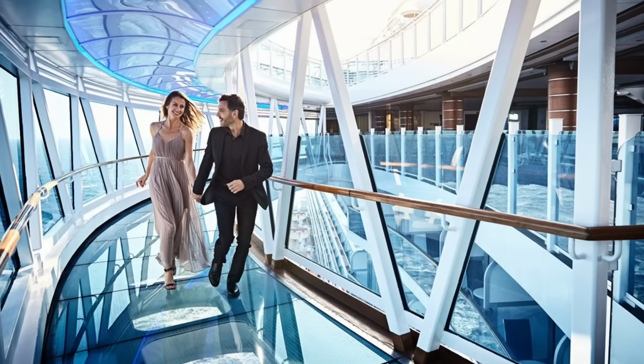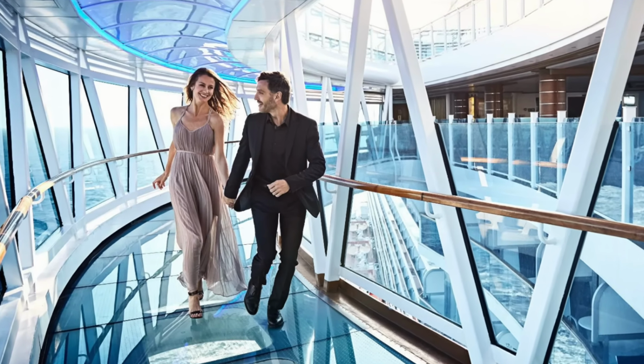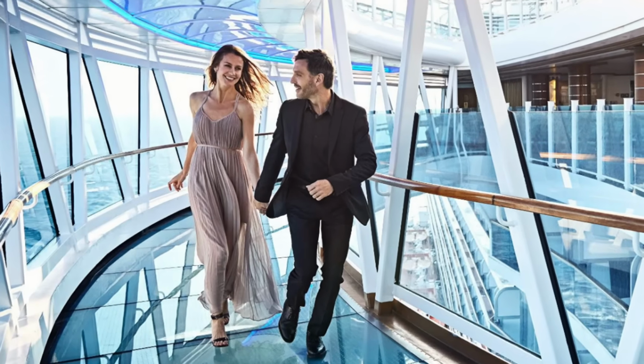To enhance this area on the Lido deck, Princess has added an overwater element called the Sea Walk that extends 28 feet beyond the edge of the ship. From here, passengers can enjoy dramatic views of the ocean 128 feet below. This cruise ship feature gained a lot of popularity, to the point that you can now see it mimicked by other cruise lines like MSC.